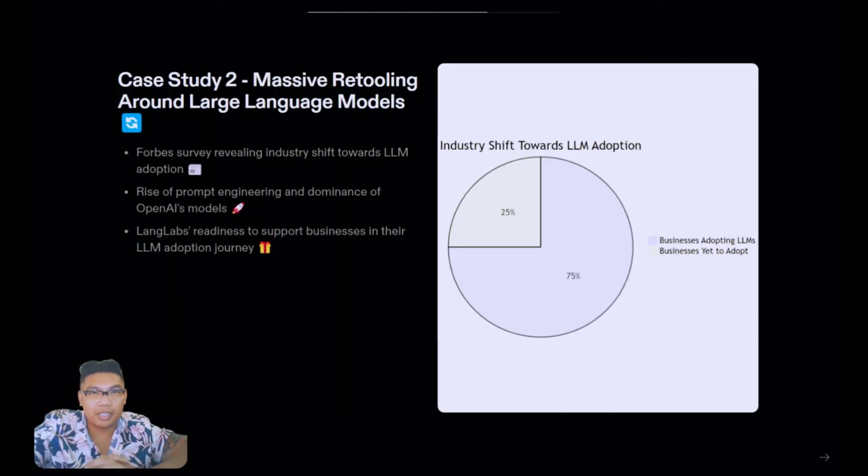A survey conducted by Forbes reveals a massive shift towards the adoption of large language models in the industry. Despite the challenges, over half of data scientists and engineers plan to deploy LLM applications into production in the next 12 months or as soon as possible. The survey also highlights the rise of prompt engineering and dominance of OpenAI's models in the field.